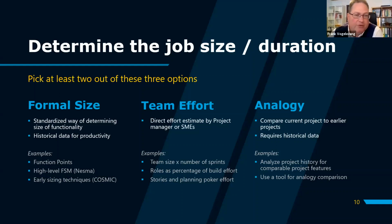Team effort is one that everybody knows, but we all know from history that it tends to be too optimistic. And if you have historical data on run projects, you can also use analogy. So always have two, preferably all three methods to determine your job size, and always require at least a 3-point estimate, especially for team effort. That's for some organizations a change in behavior, because they're not very used to that, just giving a single number.